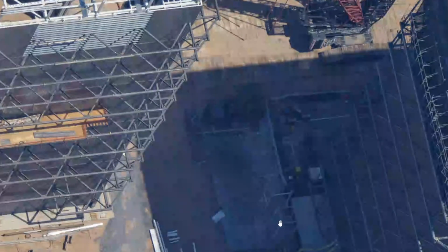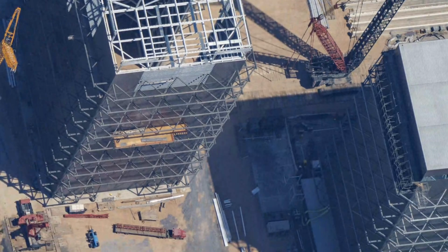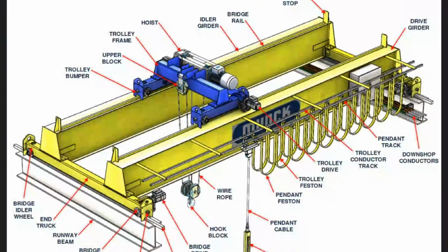There's some more of those frames in here. So this is a little image I found of the bridge crane. We're looking for these runways, and we have the bridge rails or girders already. We can see the control box and these on the girders that are on the ground. We're still looking for the trolley, and we haven't seen the end trucks, and we're not sure whether they have an end truck or not. Personally, I think they need an end truck.